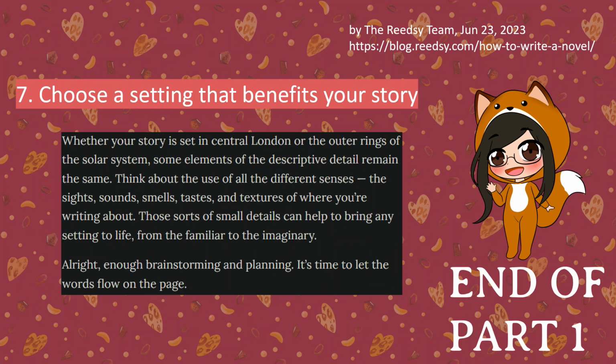Yeah, some elements of the descriptive details remain the same. Descriptions, like what nature looks like. Are trees green or are they blue? That sort of thing could be something that you would think of later, if it doesn't directly affect the plot. But if it does directly affect the plot, any little world building element, you're going to think about it while you're thinking about the characters and the plot, and you're going to do that before the synopsis, I would guess. So, yes, okay.